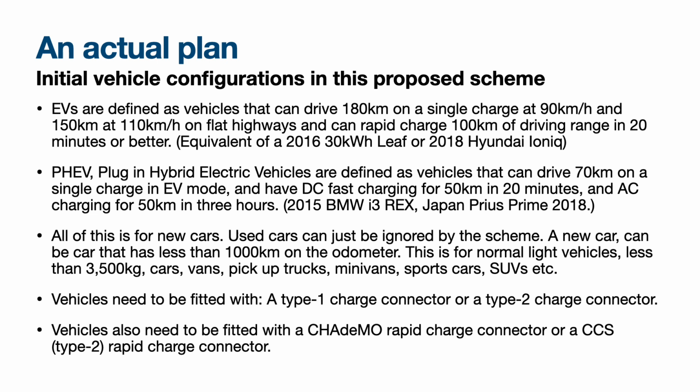And the electric vehicles need to be fitted with a rapid charge connector, which is for fast charging. CHAdeMO is a Japanese standard, and CCS Type 2 is the other type of rapid charging connector. And those charging connectors are supplied on all the New Zealand public fast chargers.